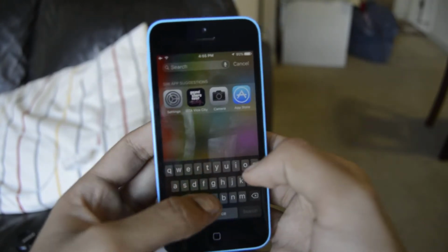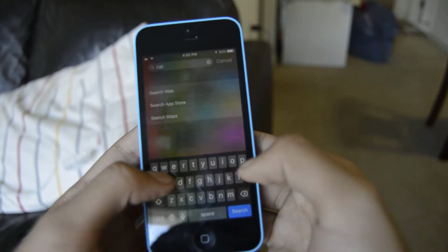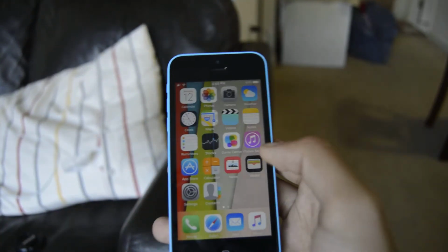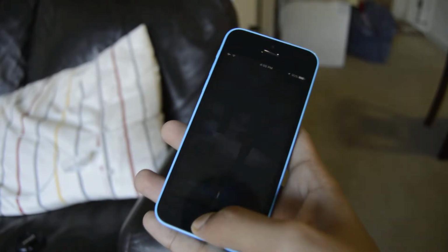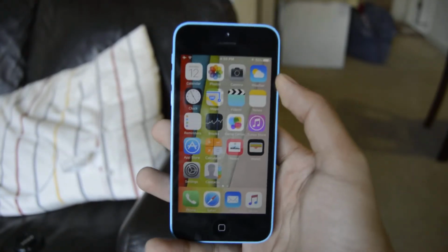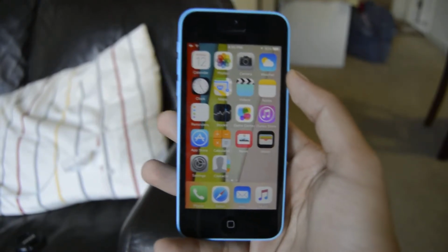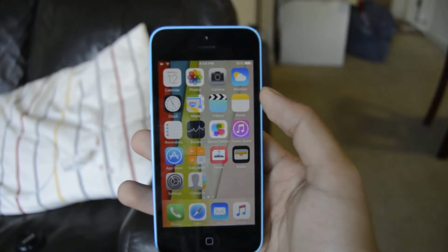So I can go like cat pictures. Never mind, that's on the other iPhone. Okay. So yeah, it's pretty good. It makes it a lot snappier. Siri looks like something that it would look like on an Apple Watch. And it's okay. I wouldn't say it's groundbreaking. It's the same thing, just a different skin. But still, Apple made a pretty good operating system. I wouldn't say it's the best operating system, but many people could disagree with me.